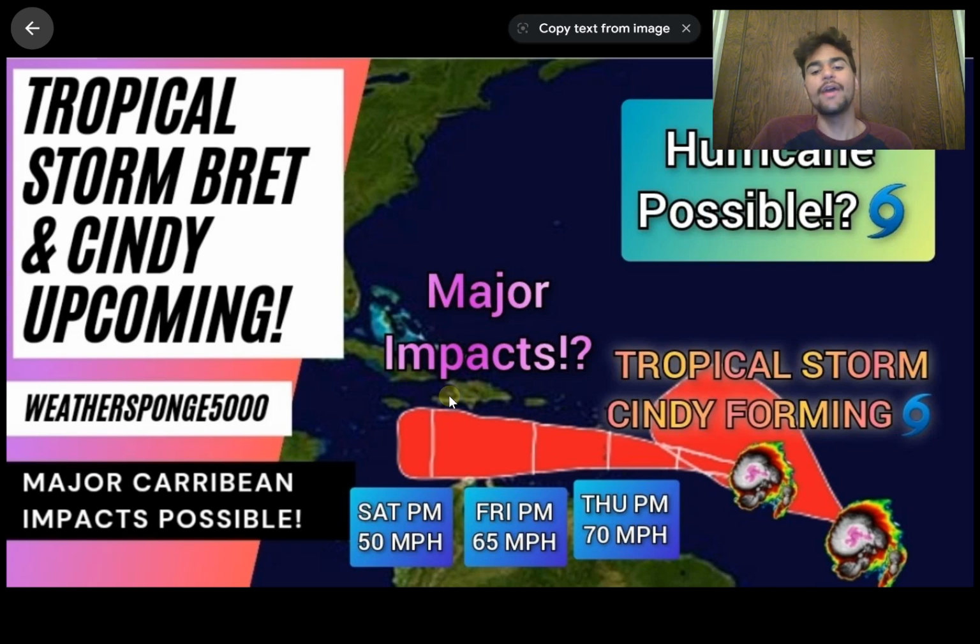So definitely pay close attention to that, but I do expect it to weaken once it reaches maybe around 70 miles per hour in strength once it encounters a more hostile environment before completely dissipating by the time it approaches the Western Caribbean. But Tropical Storm Cindy could maybe come uncomfortably close to the Caribbean islands depending on how much ridging there is, but I'll still say the most likely scenario is that it should avoid the Caribbean islands.